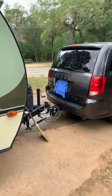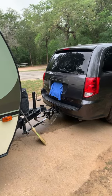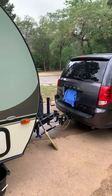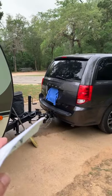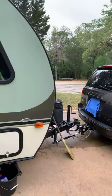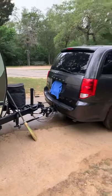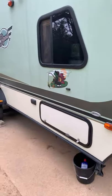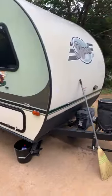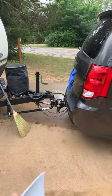I didn't need it at all, but if I was doing anything longer than a two-hour flat drive, I would definitely want to install brake assist. But the hitch was really, really important. And your van can handle it, because look, there's probably 3,300 pounds total. And look at how much clearance I still have.